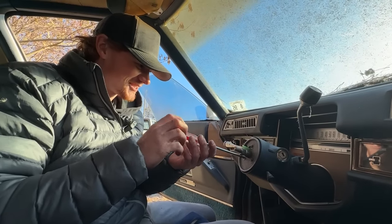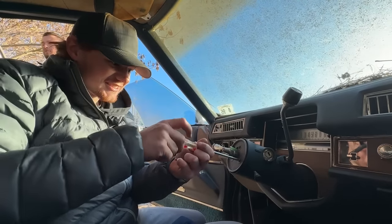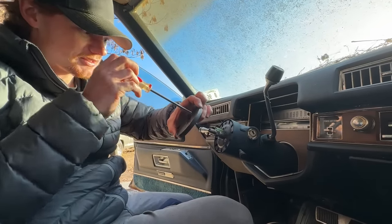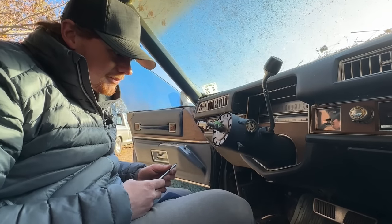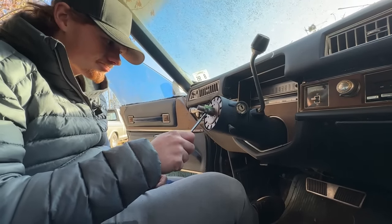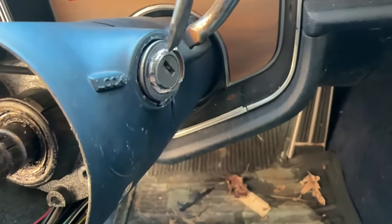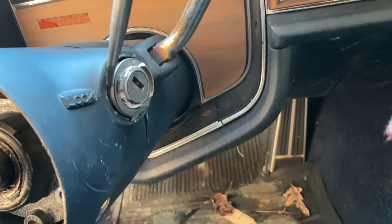I just found that screwdriver in the back of the car. We're going to use it. Perfect. Beautiful. Piece of cake, right? Yeah. Oh, what the heck is that? Is that the lock? Yep, I think it is. How does that come out? By sheer force. It must be. This was a nightmare, but I got it.